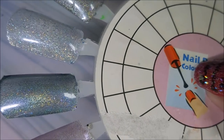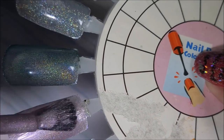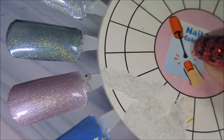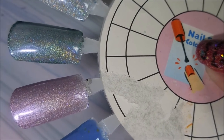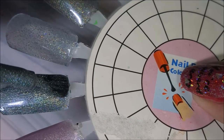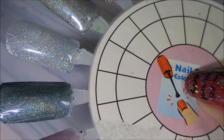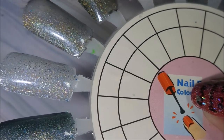Next, we're going to go in with second coat of A Midsummer Night's Dream. Golly, that's pretty. And then Oberon Fairy King. This one's got a little bit of a blue to it. It's like a light charcoal with bluish. With all that holo going on, it's just really hard to see and describe.